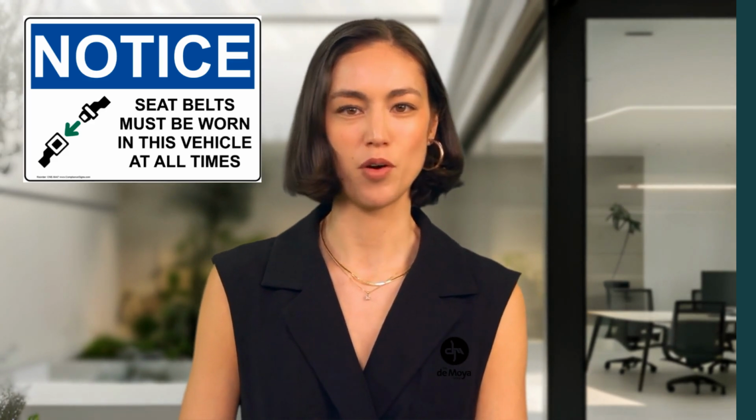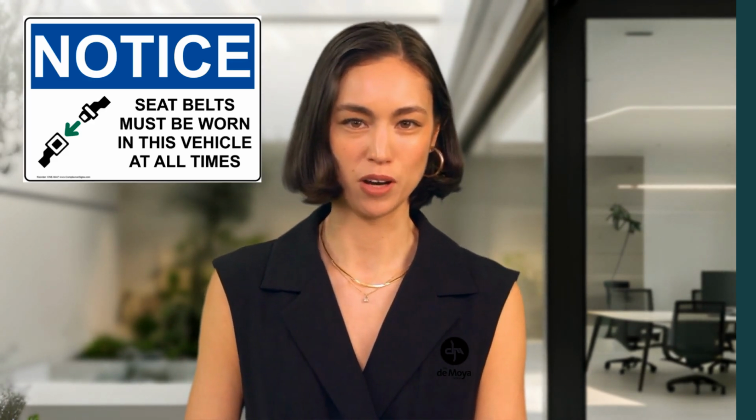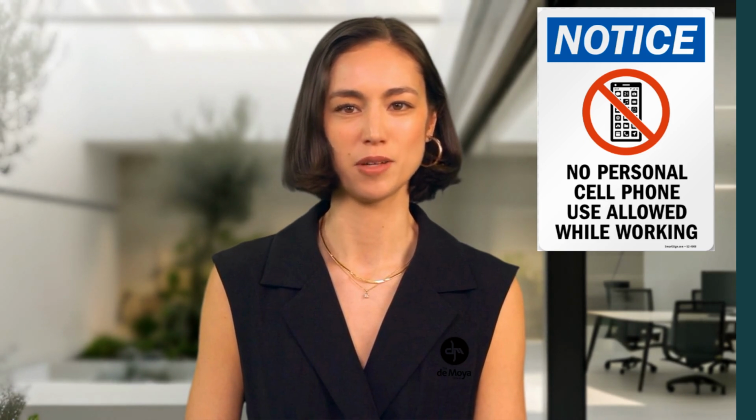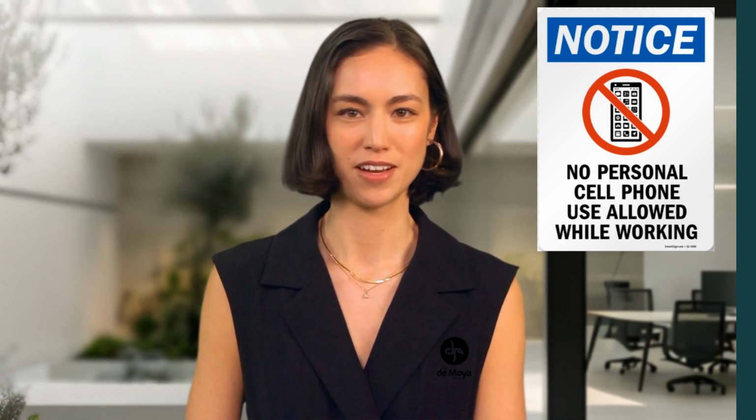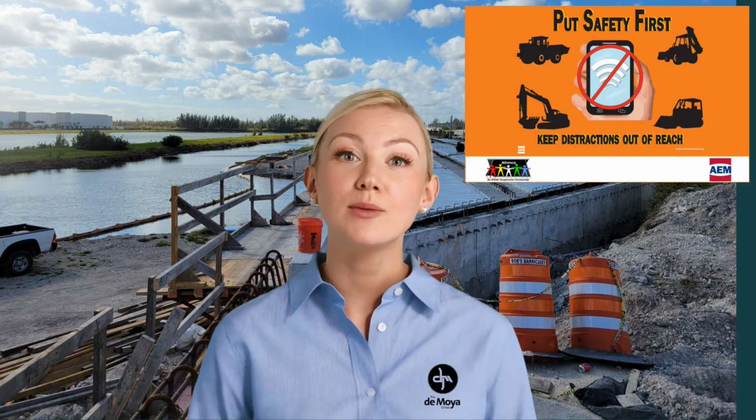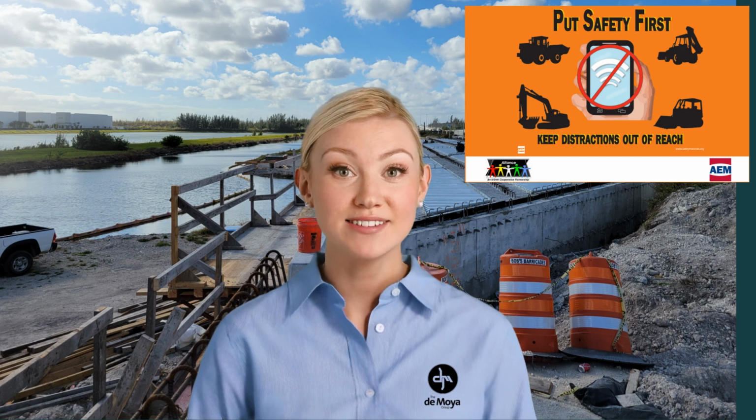Seat belts must be worn at all times while operating all company vehicles and heavy equipment. This includes all passengers as well. Personal cellular phone use by employees while on the job is prohibited at all times. This is a major distraction and should only be used during your break or lunchtime. During the operation of all trucks, equipment, cranes, and during the performance of your work, cell phones must not be used as they create a serious safety hazard and are a major distraction.